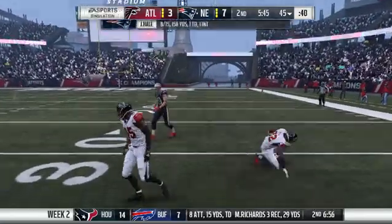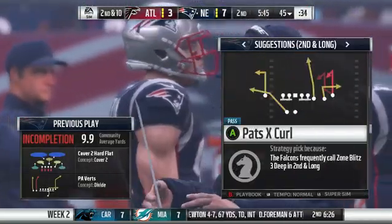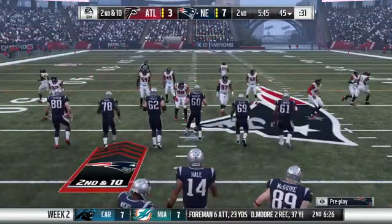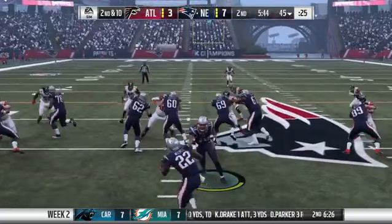He couldn't quite hold it. Got hit. Ball pops out. Incomplete. You get a tight end like this, and you know he's used to dishing out punishment, but here, he's one that has to absorb the contact, and as a result, unable to hold on to the football. After the incomplete pass, here now is 2nd and 10.